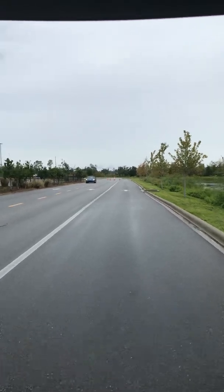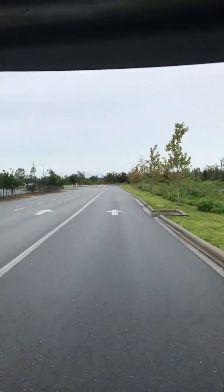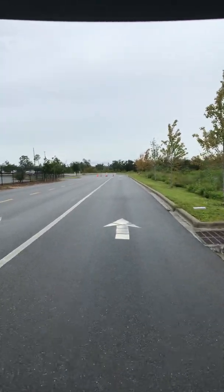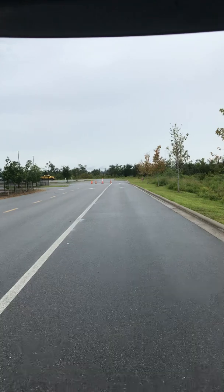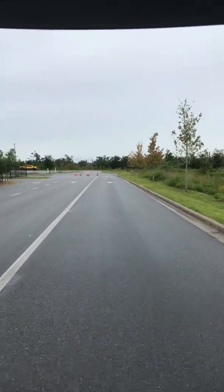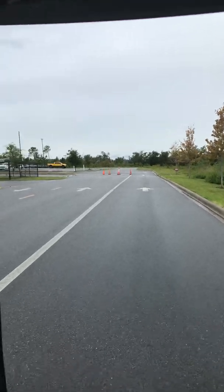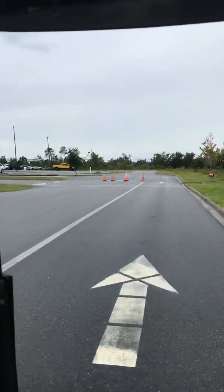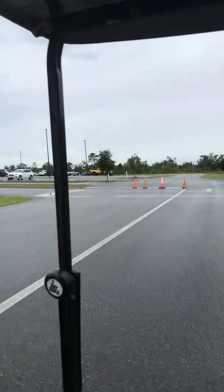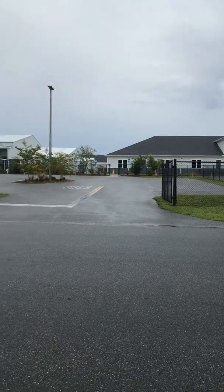Now, a reminder also, you can get to the elementary school from 2 ways. You can get there from the service drive. If you're coming down 390 from the east to the west, you can turn in that service drive. I'm going to show you that some other time, but today I'm just talking about the main entrance. As I get up here toward the end of the gym loop here, I want to just stop and talk about a couple things here.